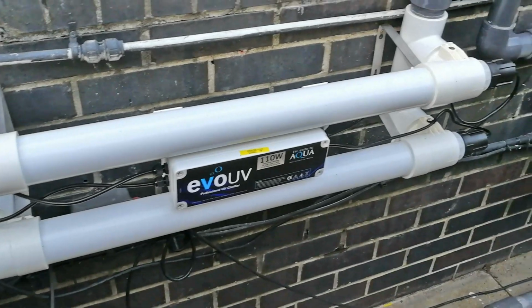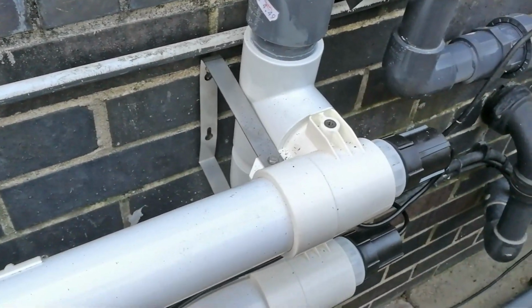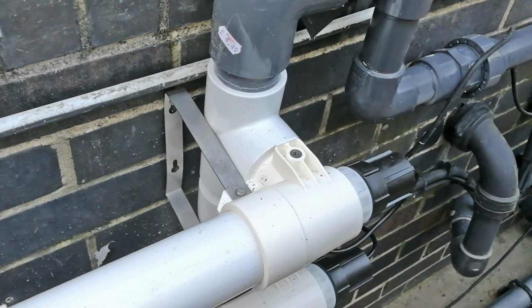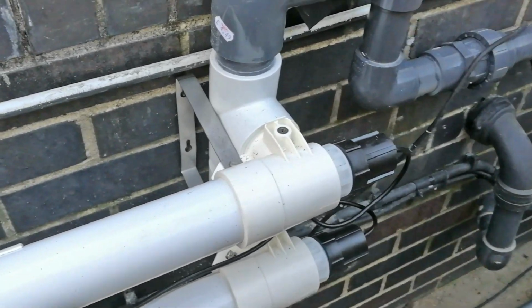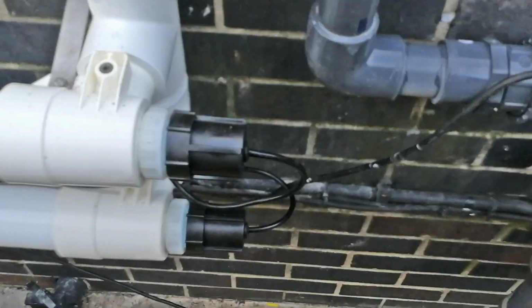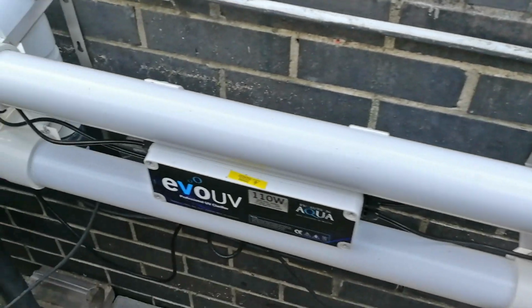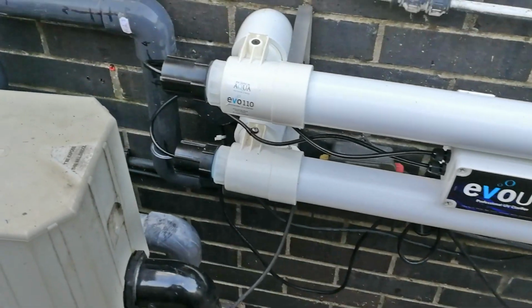That was quite awkward getting the tubes in and out. But this one, it stands off the wall on these metal brackets by a good probably 8-9 inches, and that's given us plenty of clearance when we're going to have to slide those tubes in and out. So that's the UV.